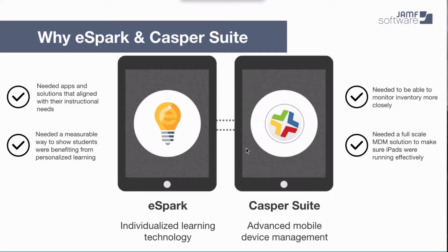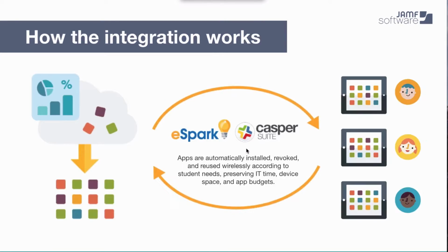So it was brought upon us to work together, and over the last about 2 years now, eSpark has worked hand in hand with Jamf, with our engineering and product teams, to build an integrated solution which allows tech teams to essentially use the Casper Suite as they do today and have no manual day-to-day work required to get the eSpark integration up and running.